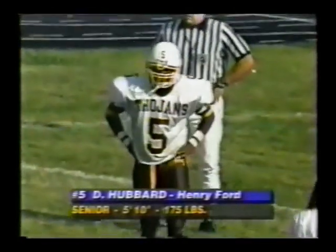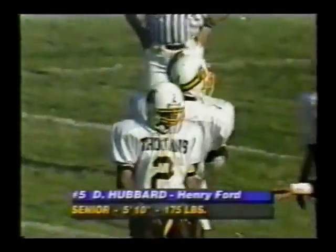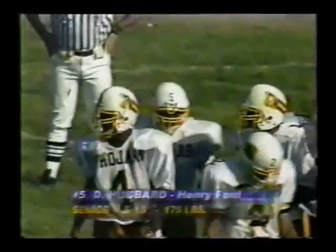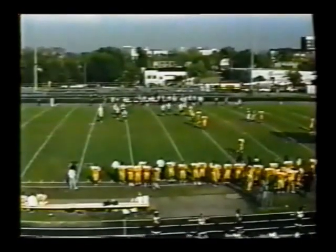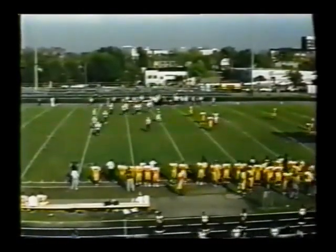79-yard run for Dennis Hubbard, as he pops that one for Henry Ford, and that brings a whoo over the Henry Ford crowd, a very big whoo. Ron, when you watch this replay of how Mr. Grudger walked 79 yards into the end zone, describe what went on there.